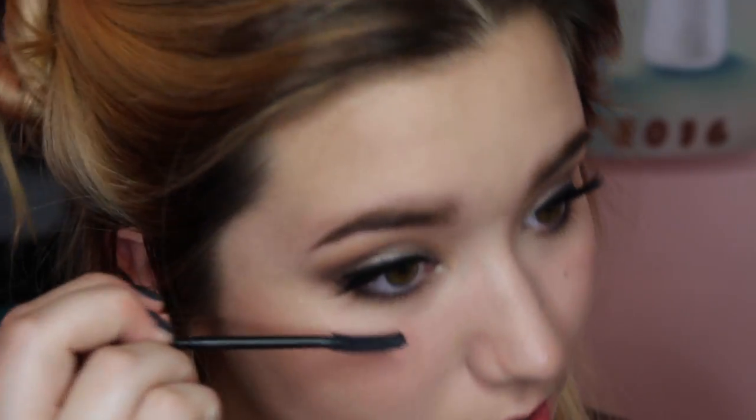Okay, with my Marc Jacobs black eyeliner pencil, I'm going to go right into my waterline. Alright, and now I'm going to put a little bit of mascara on my lower lashes.